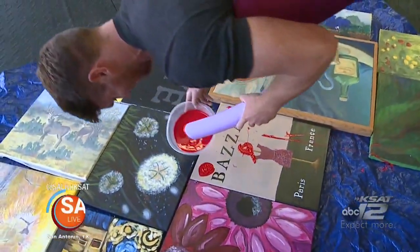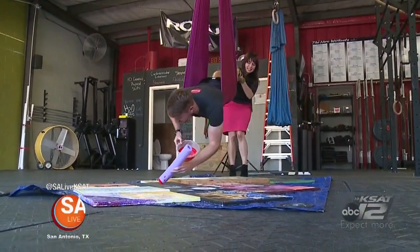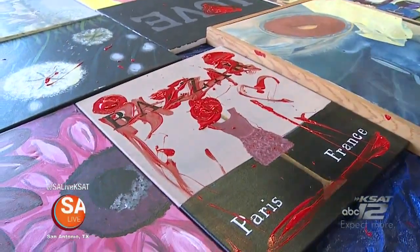Okay, Andrew. How's it look? It's looking fabulous. It definitely brings the inner kid out of you, just swinging around and throwing paint. Is it going in SAMA? I think it might go to the San Antonio Museum of Art. We'll talk with the curators about your new creation.